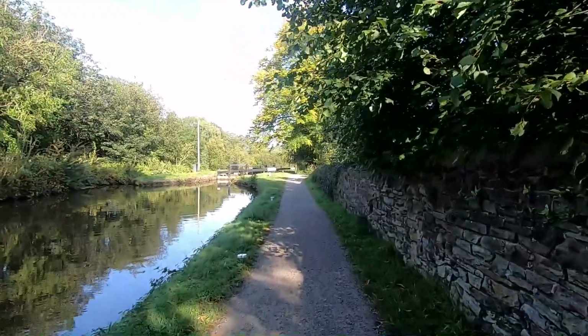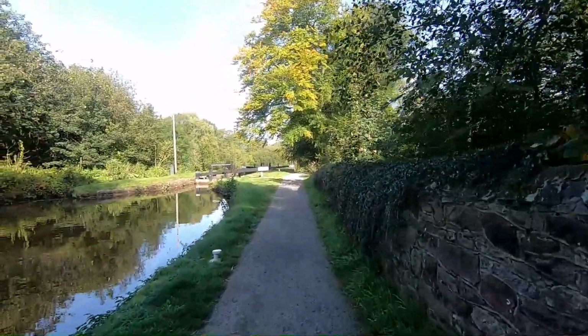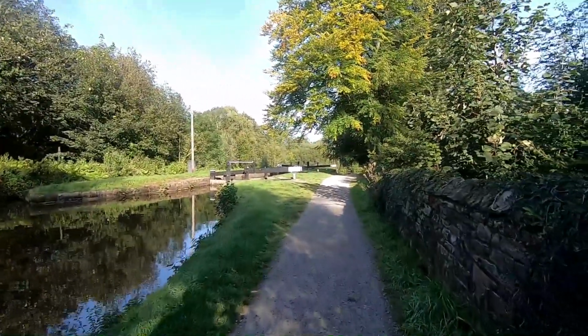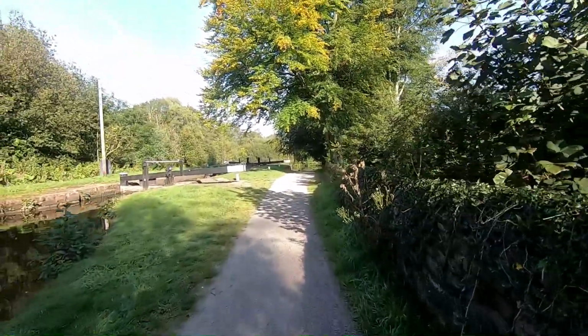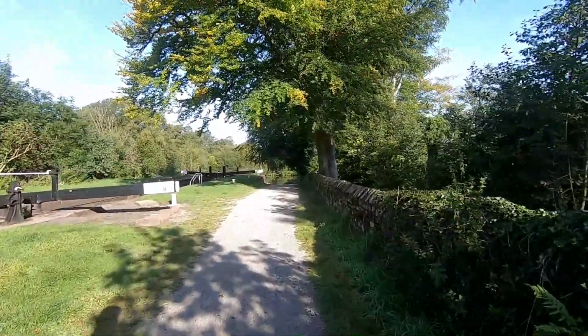Marple's at a higher elevation than Romiley, so boats have to come through these locks to step down to the lower elevation. And I'm hoping to see one go through the locks today, it being a Saturday. We've got 8 locks to do it in. There's 16 locks altogether. We're going to walk down towards number 1 right now.